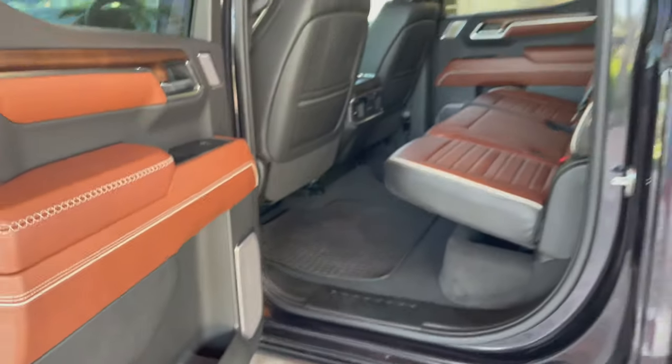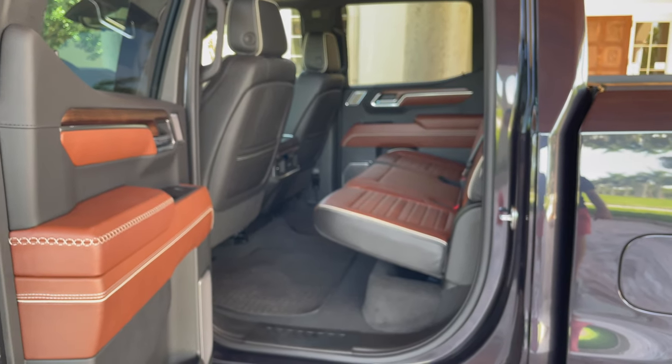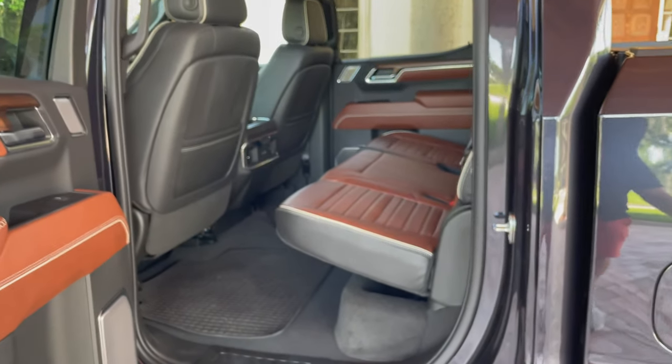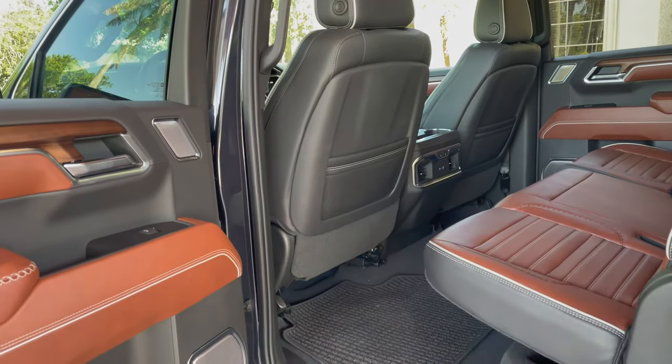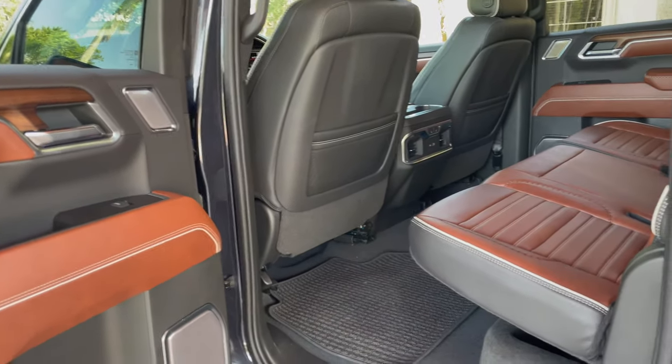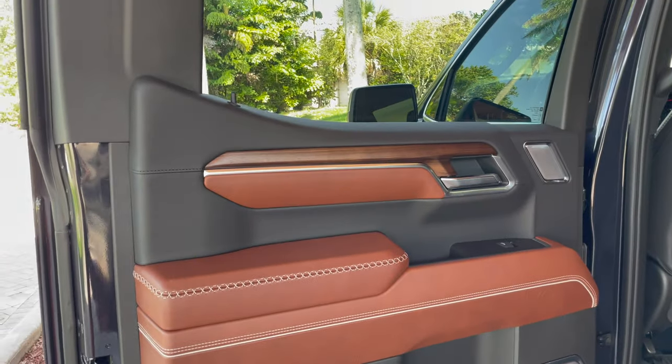So there's plenty of space here in the rear seat. This is a large cabin. Personally, I'm 5'9", and I do have the front seat currently pushed back all the way, so this is not where I would be sitting. Let's take a look at the door first.